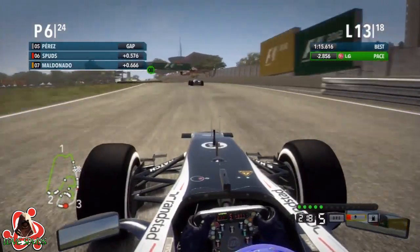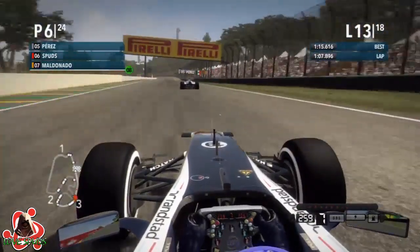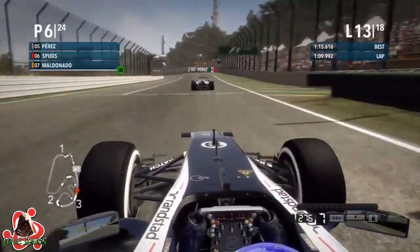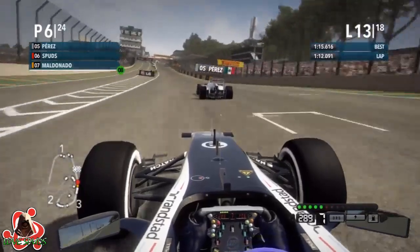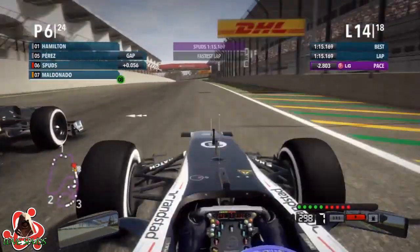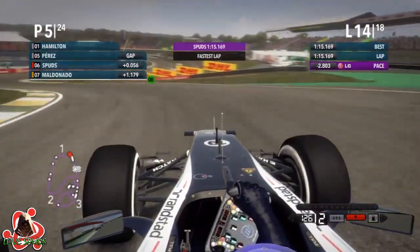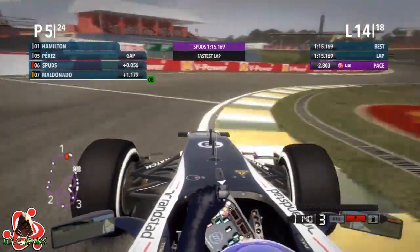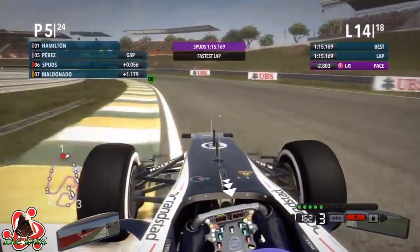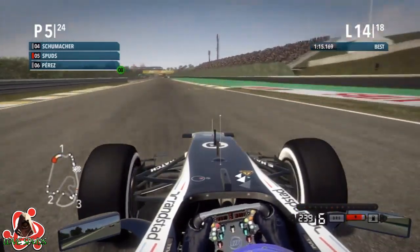I should be able to make a move on the hill. I'm using up the rest of my KERS, which is really helpful on the hill here, which gets me a bit of an advantage going down here. In his slipstream, going to try and make a move on the outside when I set fastest lap as well. Going right around the outside, just holding it on nicely enough, and we've moved up to 5th.